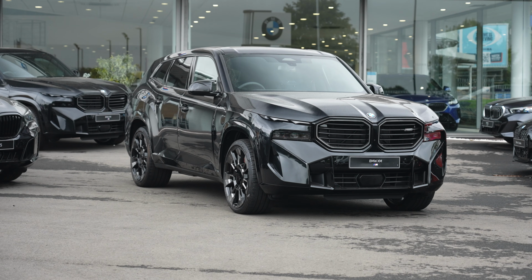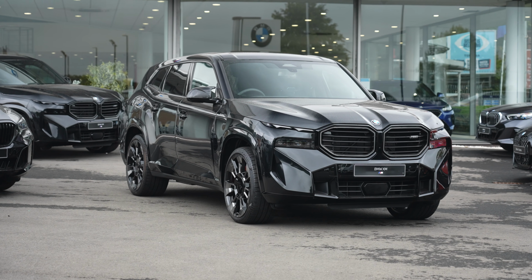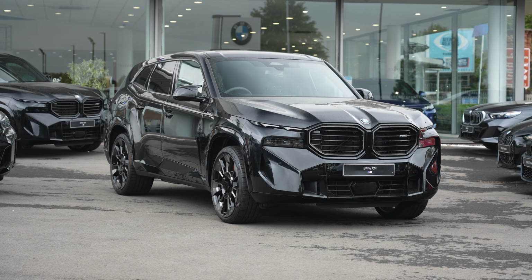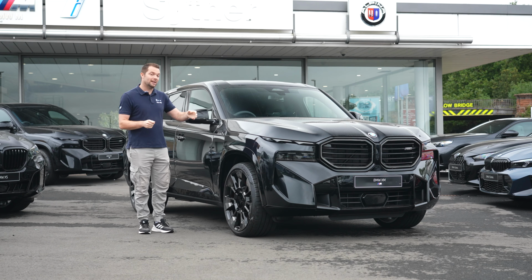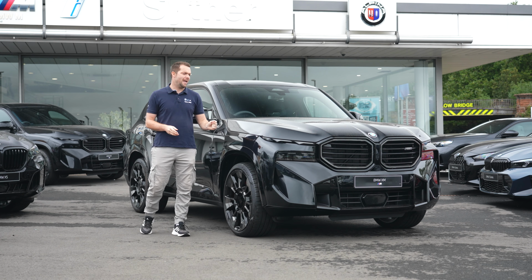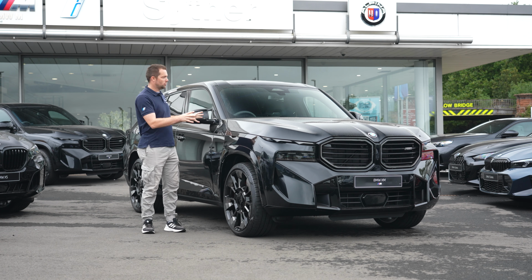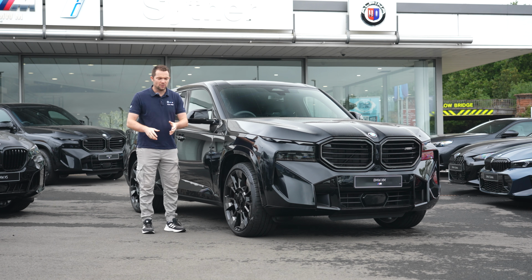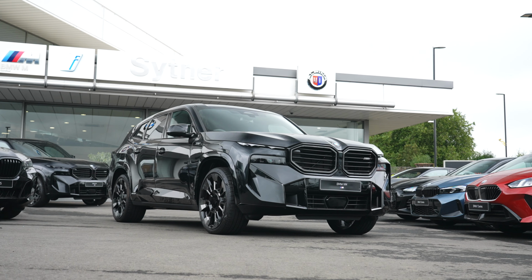Now in the last few years since this car's been out, we've taken a look at the Label Red and the standard XM when it first came out, but there is another model in the lineup which actually I think could really be the pick of the bunch, and it's this. This is the XM50e, which uses a very different powertrain to the XM Label Red or the standard XM, which has a twin turbocharged V8. No, this is a little bit different.